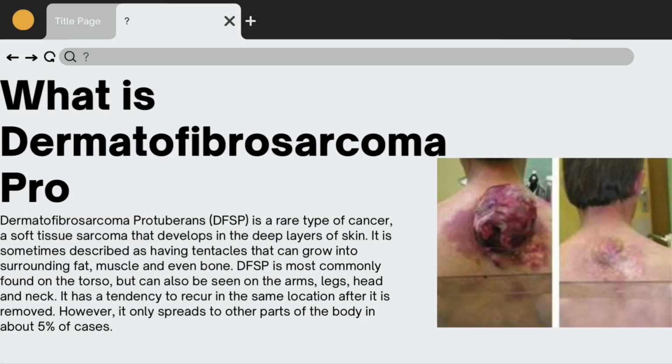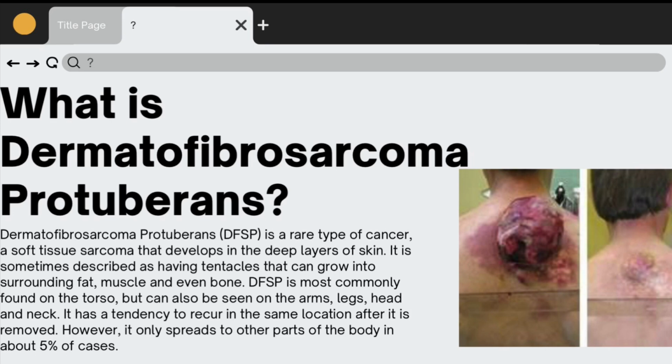So what is Dermatofibrosarcoma protuberans, better known as DFSP? It is described as being a rare type of cancer. It is a soft tissue sarcoma that develops in the deep layers of the skin. It is sometimes described as having tentacles that can grow into the surrounding fat, muscle, and even bone. DFSP is most commonly found in the torso, but can also be seen on the arms, legs, head, and neck. It has the tendency to reoccur in the same location after it is removed. However, it only spreads to other parts of the body in about 5% of the cases.